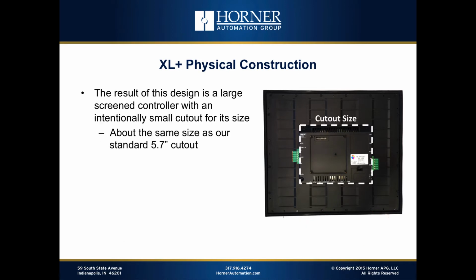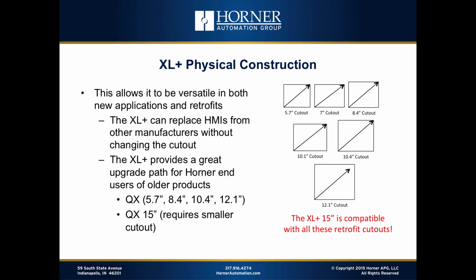Now, the result of these design decisions is that we have a relatively large screened product with a fairly small cutout for its size. It's about the same size cutout as our standard 5.7-inch unit. Now, what are the advantages of that? Well, let me go into that a little bit.